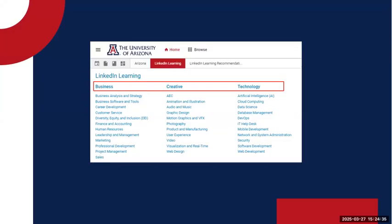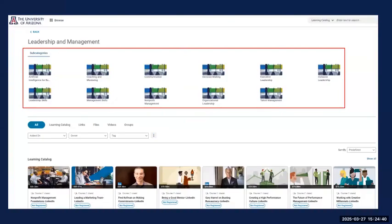For example, within business, we could select leadership and management. Within leadership and management, there are more options to refine your search. Each one will help reveal courses that are closer to what you are looking for.